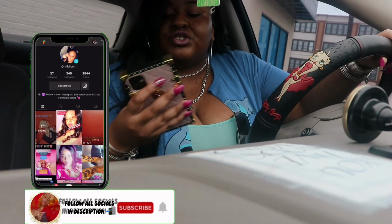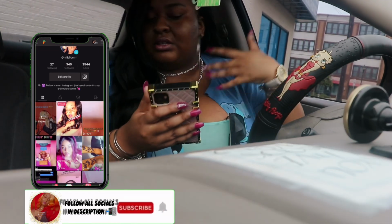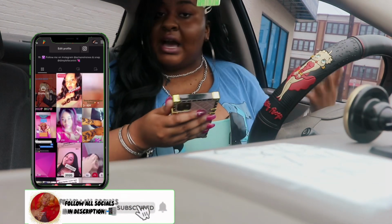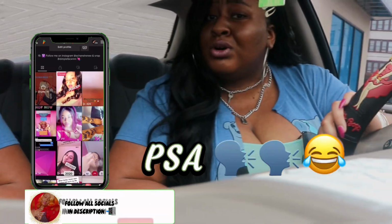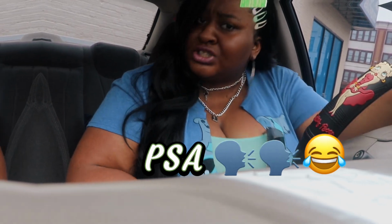And before I even try anything, I always research everything before I try it, like the ingredients, the calories, the carbs. And y'all, crumble cookie got so much damn sugar, like if you wanna have diabetes, you might as well just go to crumble cookie.